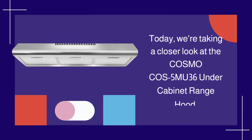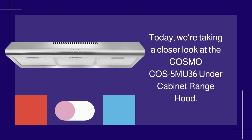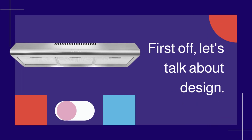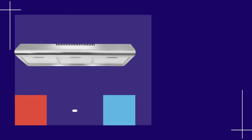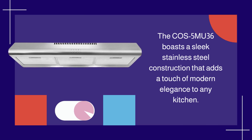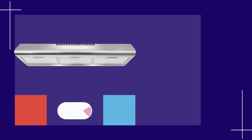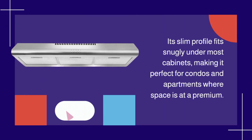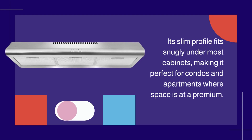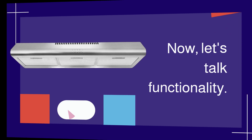Today, we're taking a closer look at the COSMO COS-5MU36 under cabinet range hood. Let's dive right in. First off, let's talk about design. The COS-5MU36 boasts a sleek stainless steel construction that adds a touch of modern elegance to any kitchen. Its slim profile fits snugly under most cabinets, making it perfect for condos and apartments where space is at a premium.